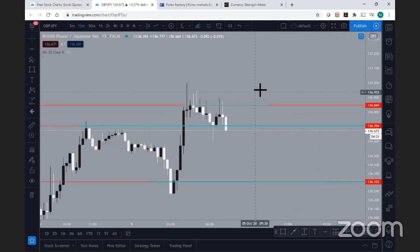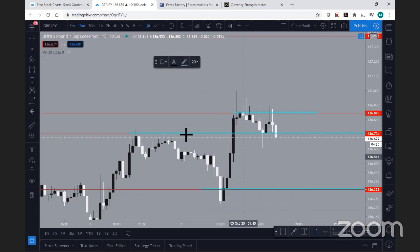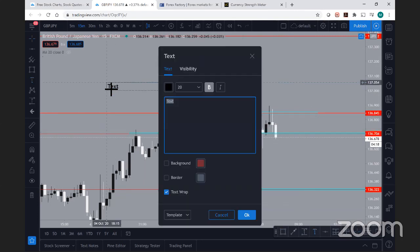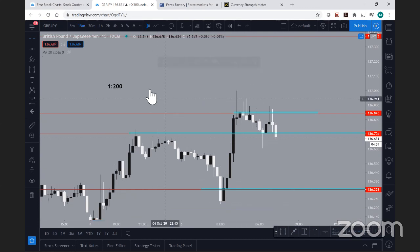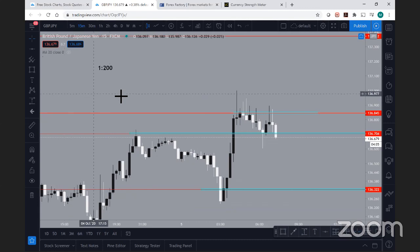If you're looking at a Forex broker and let's say they offer 1 to 200 for your leverage, when you set up your account and you see that your leverage is 1 to 200, for every dollar that you put in, the broker essentially gives you $200. That's essentially what that means.